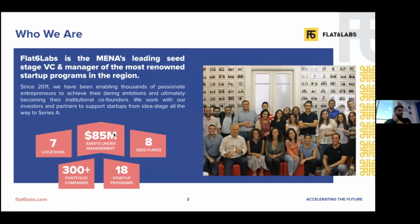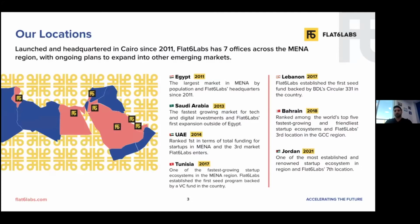We've got over $85 million of assets under our management. We've got 8 seed funds and over 300 startups in our portfolio. We've conducted over 18 different varieties of startup programs. Some are similar to what we're doing in Bahrain. Other ones are more specific towards either pre-acceleration or sometimes just specific on a vertical, such as sustainability or fintech, for example.